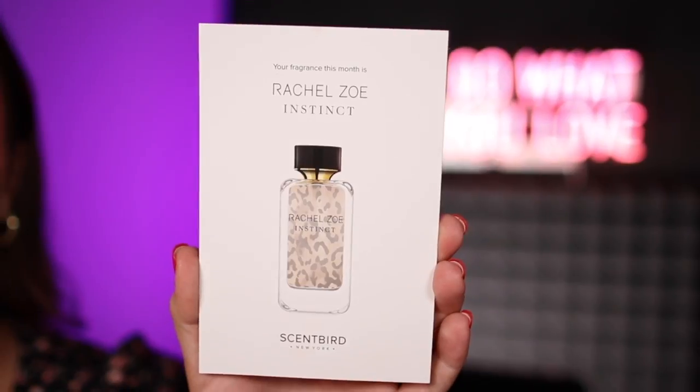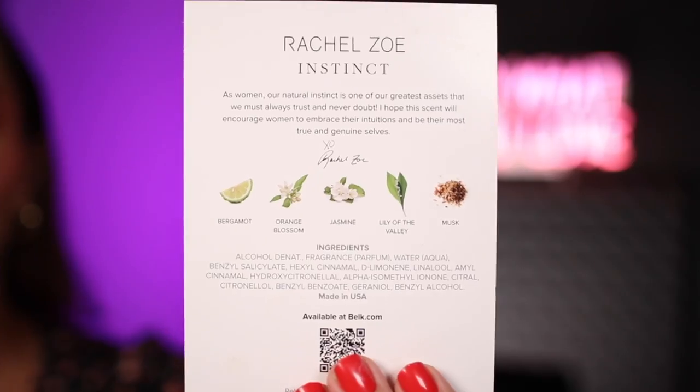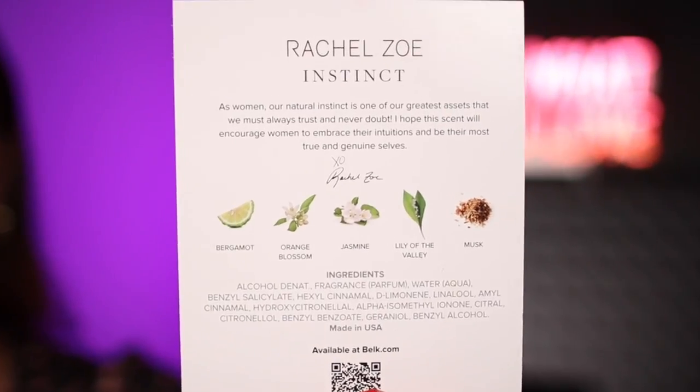But the next fragrance I'm going to talk to you about is the third and final fragrance that I got, and my absolute favorite that I would buy a full size of, is the Rachel Zoe Instinct. This has bergamot. It's very similar to Versace Versense, actually. It has bergamot, orange blossom, jasmine, lily of the valley, and musk. I think we're seeing a trend here. We got musk, we got floral, and apparently bergamot.